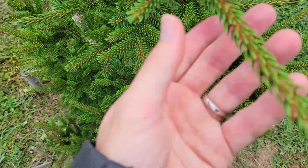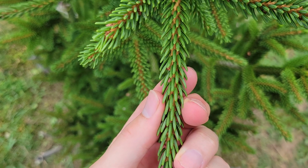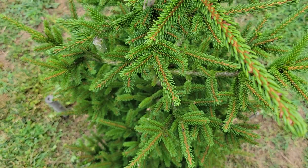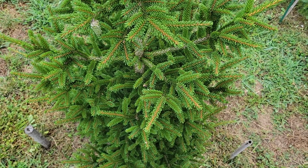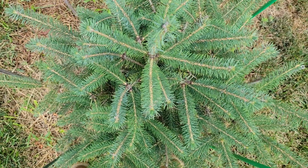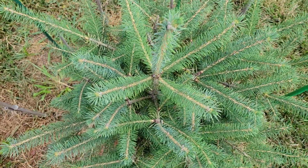It also has a really unique needle texture. Very small, short needles, not at all sharp, soft to the touch, and a really dark green actually. It stands out as how dark green it is at all times of the year. Oriental spruce.